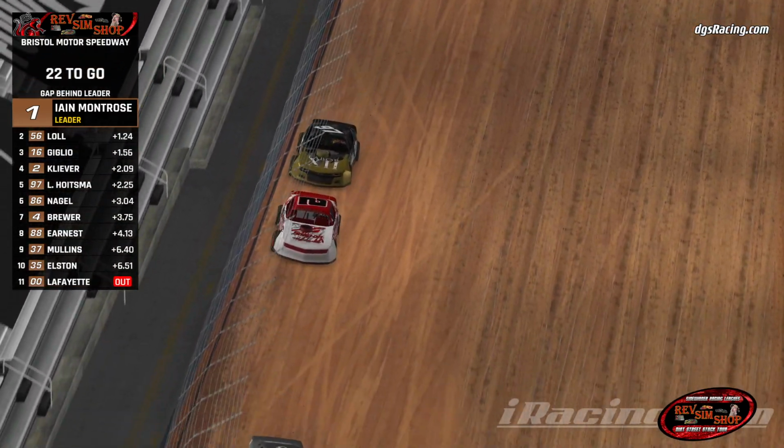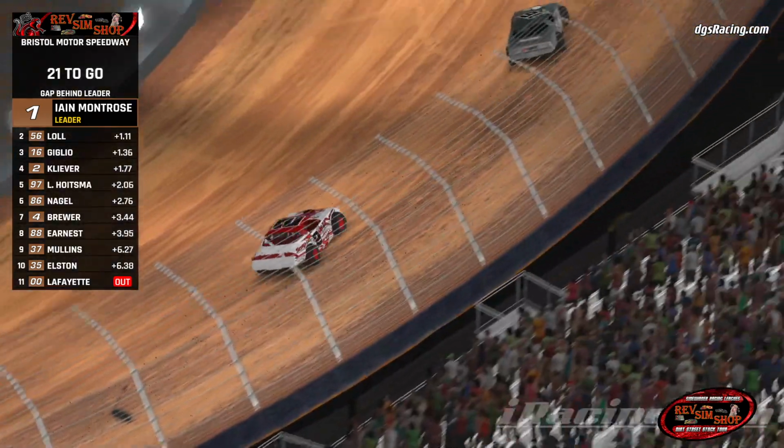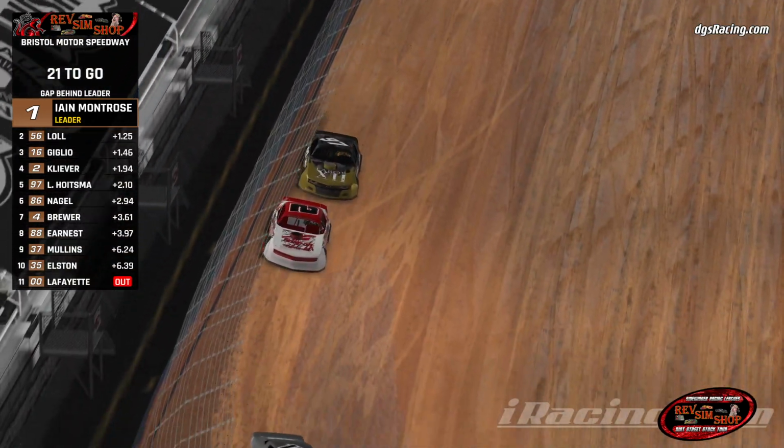Meanwhile, behind them, Cleaver and Hoytsma. Hoytsma trying to find a way past the two. Heard Hoytsma in his interview saying passing gets really tough after a while. Bottom kind of wears out. You get kind of stuck.